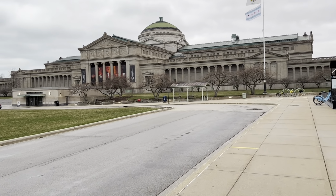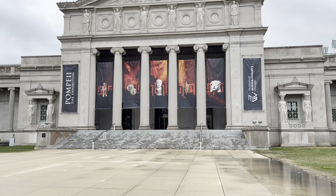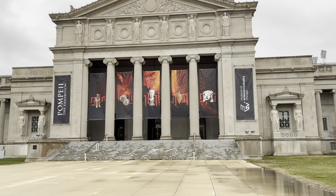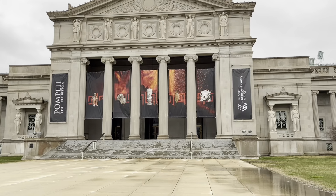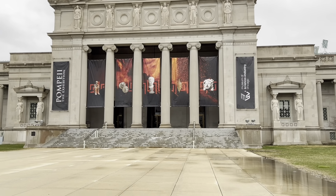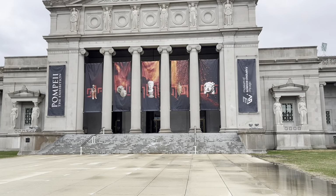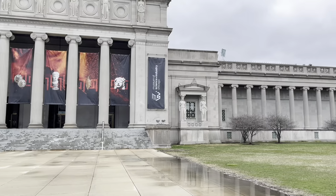And an interesting thing about this building is this is the north entrance. It's facing to the north, but the building opened in 1893 for the fair. The main entrance to the building was on the other side, facing the south in Jackson Park, which was where the vast majority of the buildings were for the fair.